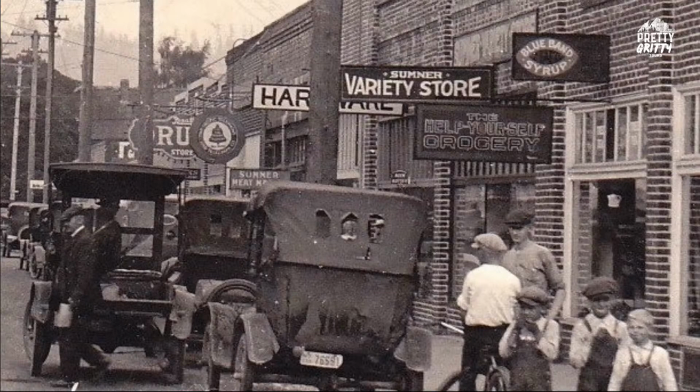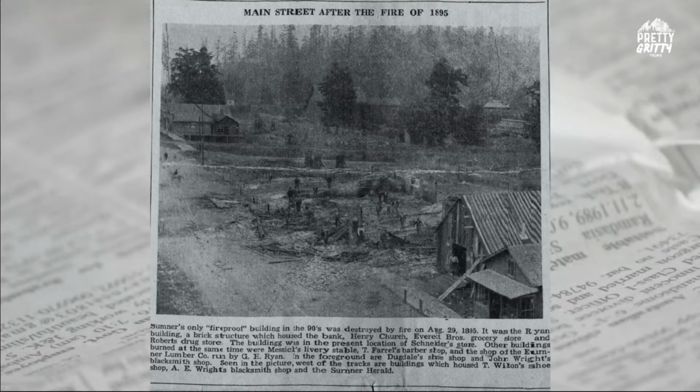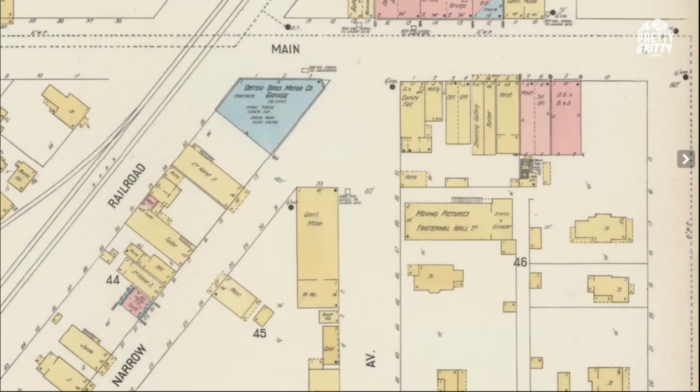And of the buildings that we're going to talk about tonight, basically all of them sort of swirl around that 1920s section right down there. And it is, in my opinion, here's the reason that this exists. In 1895, the only fireproof building, quote, quote, in Sumner burns to the ground. And so everyone was like, oh, shoot, we're going to have to make some changes in our life. And if you look at the Sanborn fire maps, you can see this is from 1919. There weren't a bunch of brick structures downtown, but there were right up here in the sort of center upper right. There were a healthy collection of brick buildings right there.